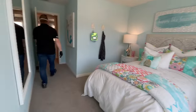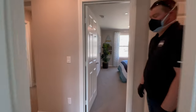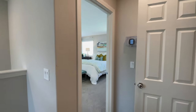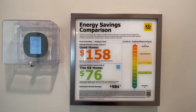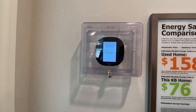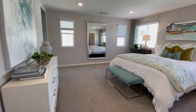Go over here. And then I imagine this is the master on the corner here. And there's that little linen. I got the Ecobee thermostat included with this one, which is a lot like the Nest, the smart thermostats. And this is a massive, massive master bedroom. This is a lot of space.